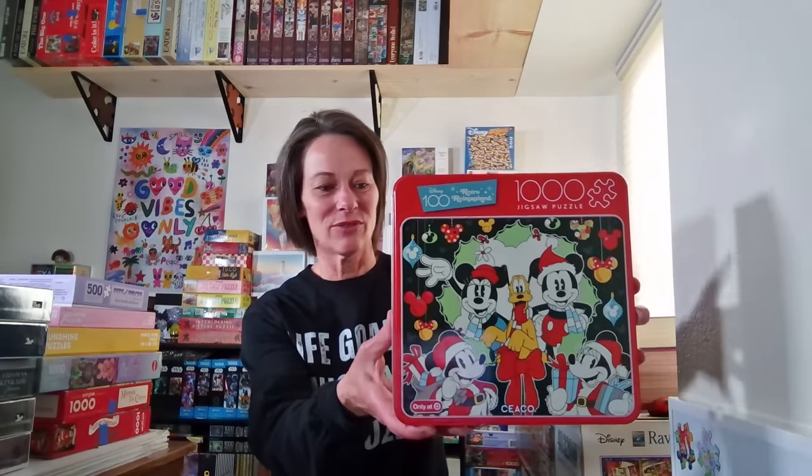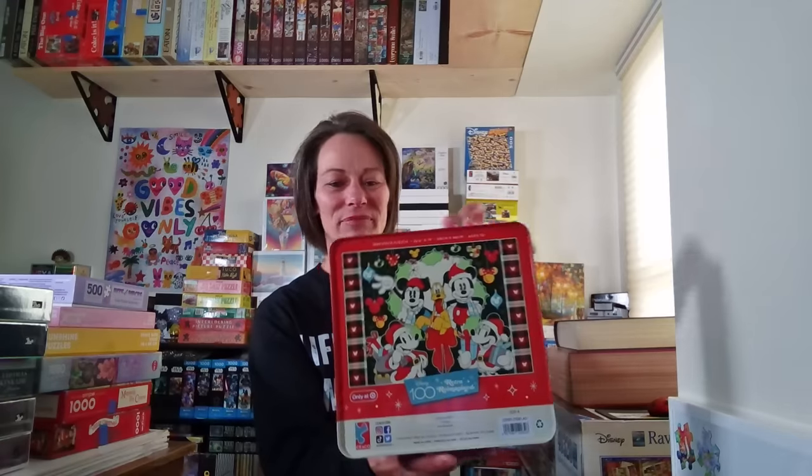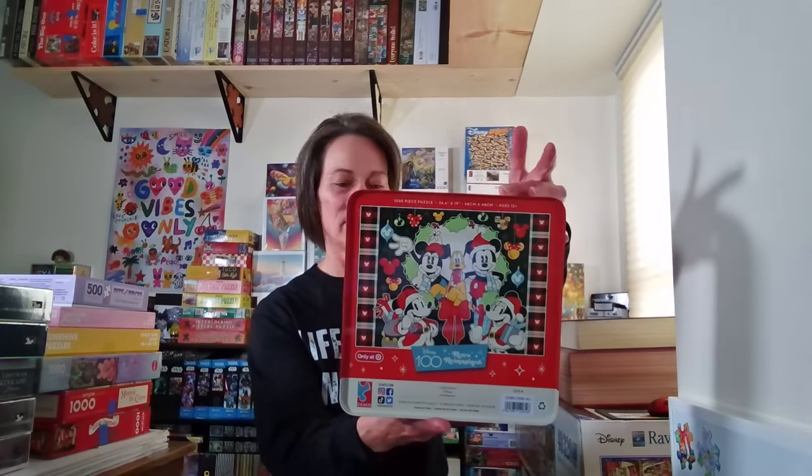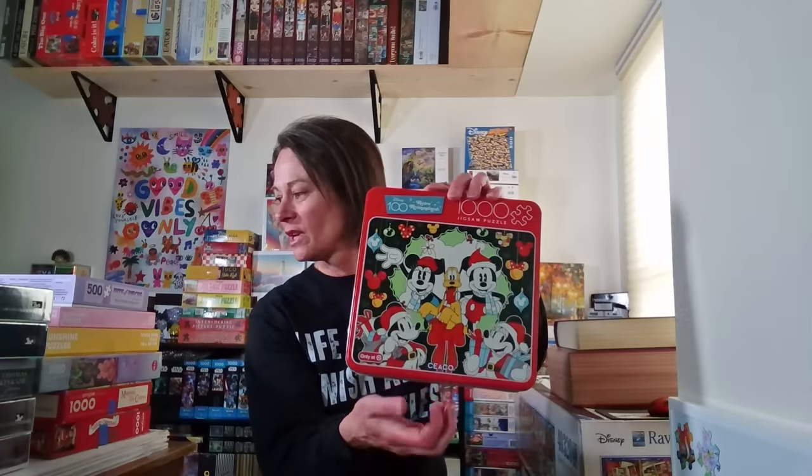Okay, so yesterday my husband went to Target and he found some really cool puzzles. I love Disney, as you guys probably know. And he found a Christmas retro Mickey puzzle. It's in a tin. It's adorable. It's from Sieco. They're only at Target. They're in a tin. They're super cute.